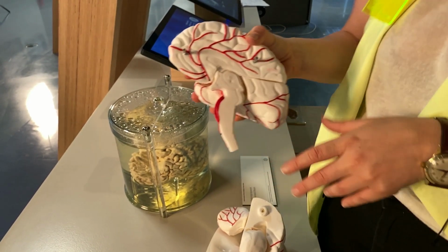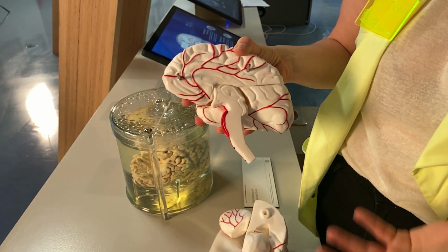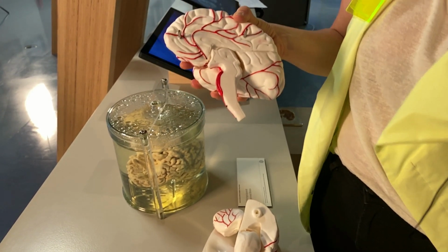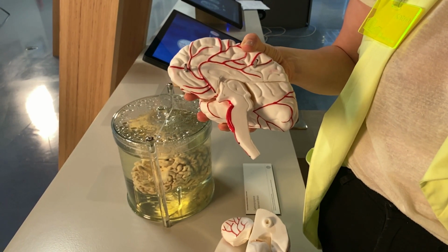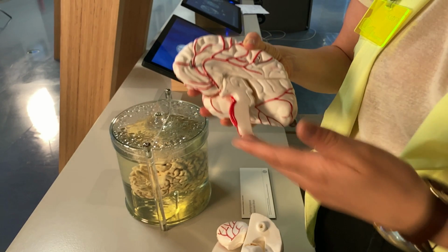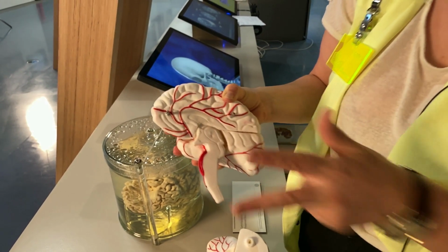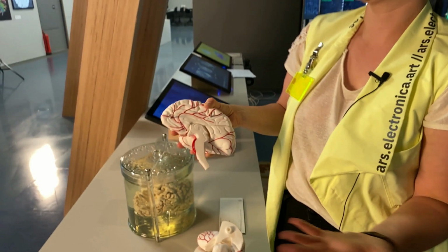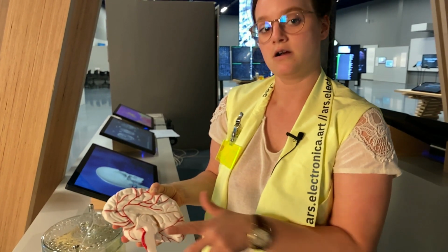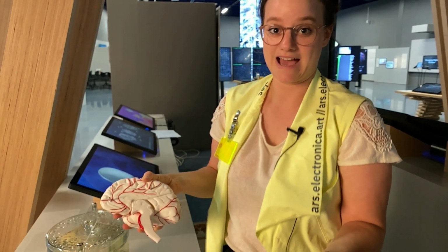And this part is, in an evolutionary sense, the oldest part of the brain. So in there, things like our heart rate or our breathing, our digestion are processed. So without this part, we wouldn't be able to live, because all those things that are processed in there, we don't do on purpose, but we need to do them to be alive and to stay alive.